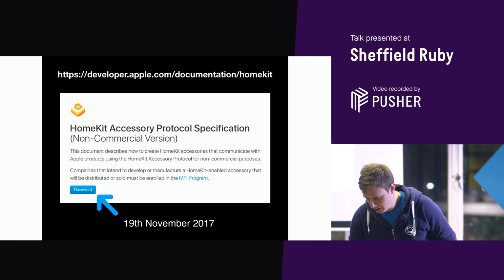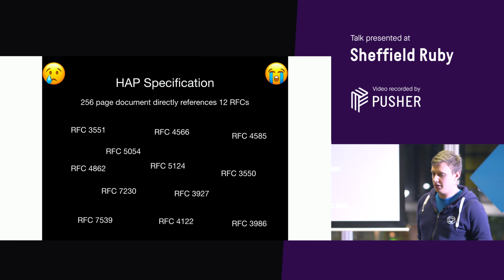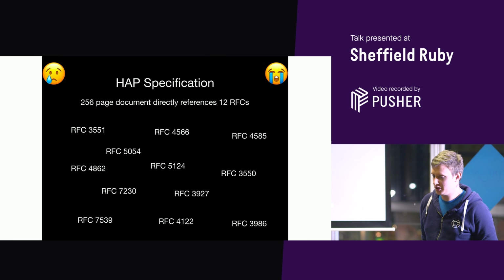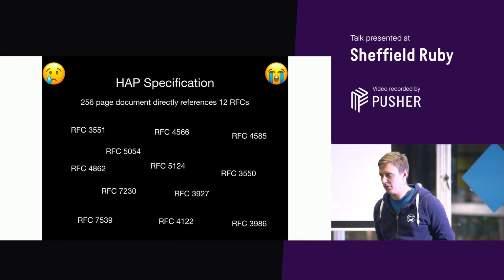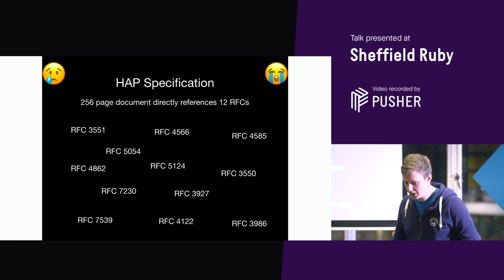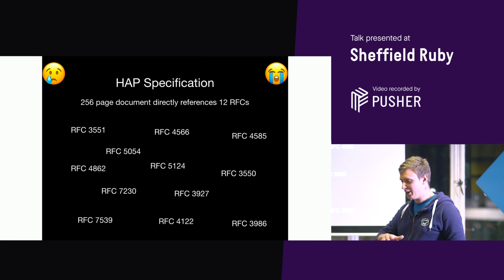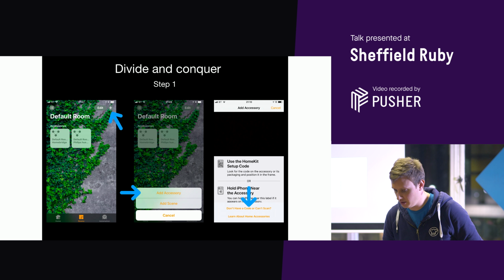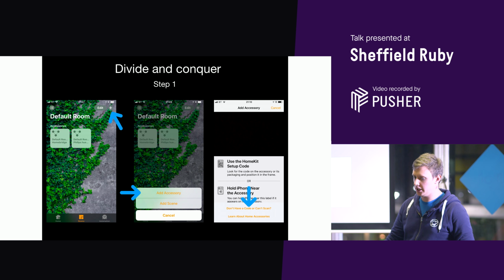So I downloaded this document, and I was really delighted to find out that it was a 256-page technical document that directly references 12 RFCs. And if you've ever read an RFC, you'll know that those RFCs reference a whole bunch of other RFCs. So I thought I could either sit there and read that document and try and understand it, or just break it down into logical steps and divide and conquer.